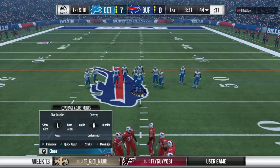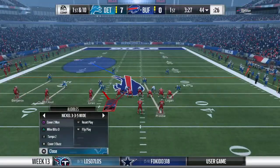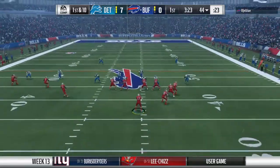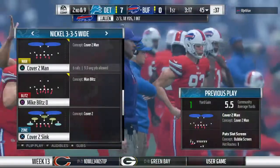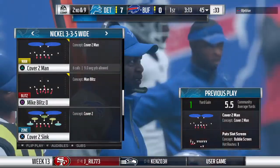Fresh set of downs here. Now back to throw. The left side completion to Jones. And he'll be brought down right at the 45-yard line. Just a yard on the catch there. It'll be 2nd and 9.